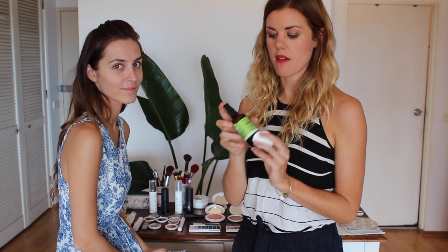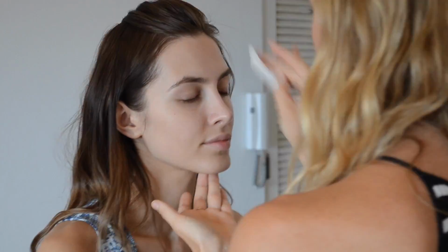Okay, so I'm going to start with a rose water cleanse. Now this is just to clean the face. It also has antibacterial properties in it as well, so it's really good as a toner and just to make sure you've got a nice fresh base to start with.